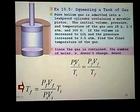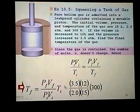In this case, I'm looking for the final temperature. So I solve for the final temperature, bringing that over to the left and all the other quantities to the right. I have P final, V final, over P initial, V initial, times the initial temperature. My final pressure was 3.5 atmospheres. My initial pressure was 2 atmospheres. The atmospheres cancel out. If they had been in pascals, that would have canceled out as well. So the units just cancel out right there.